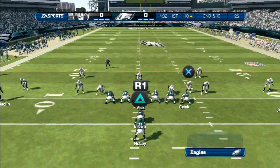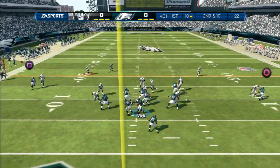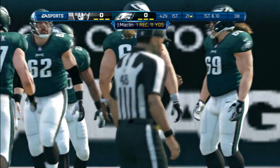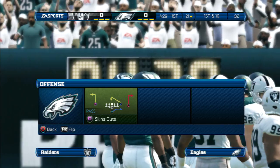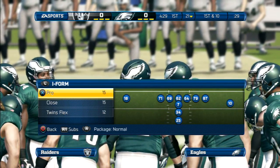Second down following that incompletion. This is a 5-step drop back. The Eagles get a first down. Getting that first down in a game, to me as a quarterback, was a lot like completing that first pass. It just feels good, eases the pressure, puts you in rhythm, and you hope it keeps going from there.